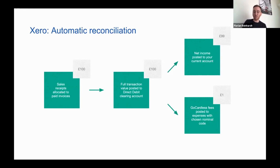And I think at this point it's probably very interesting to mention our pricing structure, which is very transparent. It's always 1%, and the cap is £2. So for every invoice, you never pay more than £2. The minimum amount is like 20p. And so we take that from the source, we push that into the expense account.